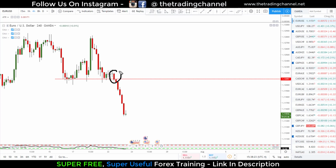But this would be the entry candle if you were trading based on just the close below the lowest bodies of the swing level, the breakout of the lowest bodies right here. If that's the case, that would be your entry candle. Stop loss could go above the previous swing high.